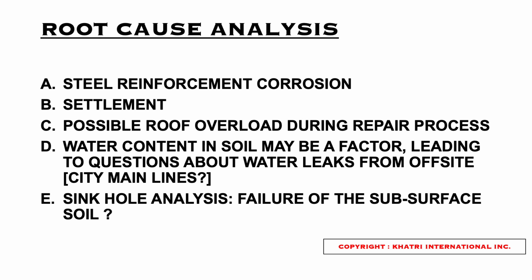So doing a root cause analysis on this structure, I see item A here, definitely a participating factor, steel reinforcement corrosion, which was documented by previous consultants. The settlement issue has been documented by prior consultants and is certainly a contributing root cause of failure. There is the possibility also that the roof may have been overloaded during the repair process. I can't say anything about that right now.